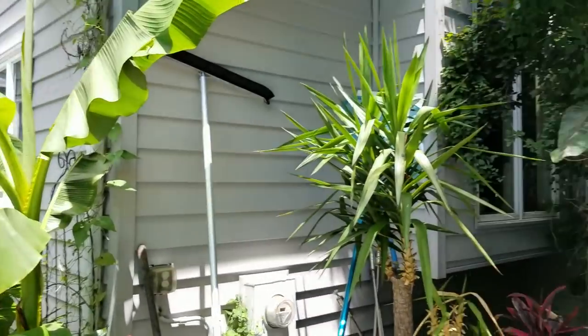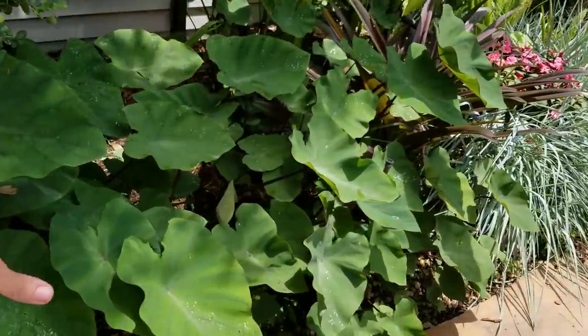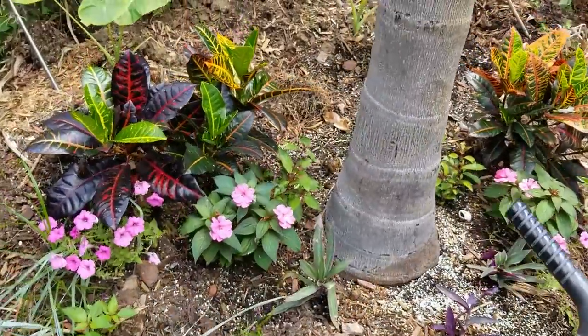The bananas are doing what bananas do. They're nice and big. You know, they'll put out a few leaves a week. So they've grown a bunch. Colocasias have grown a bunch. Not a ton happened over here. Things are looking pretty much the same.